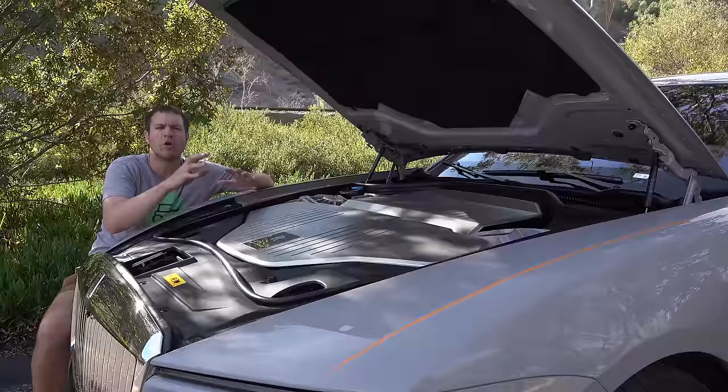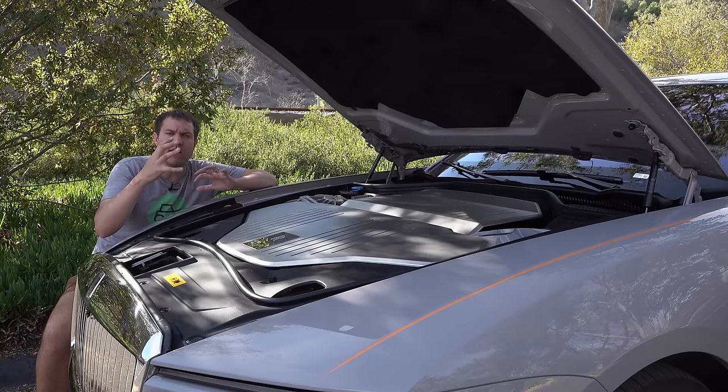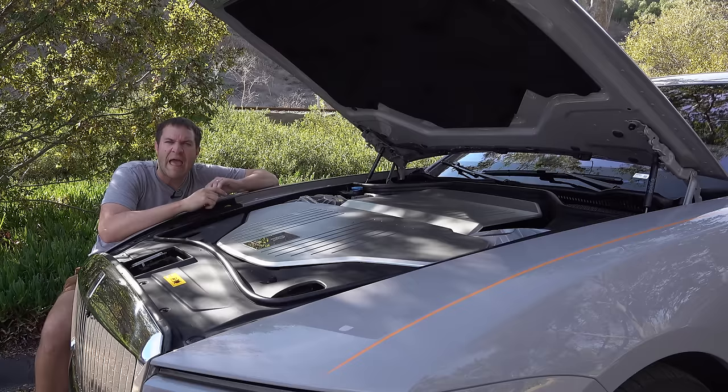Now, despite the fact that this car does not have an engine, it does make a noise. Some governments mandate electric cars make a noise to alert pedestrians because otherwise they'd be completely silent. And this one makes rather interesting noises. Here it is in the front. And here it is going backwards in reverse.